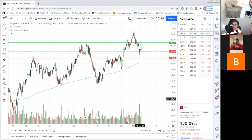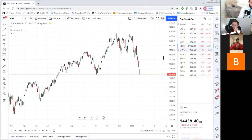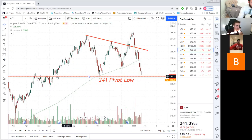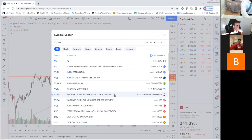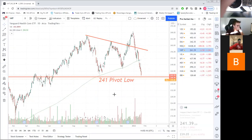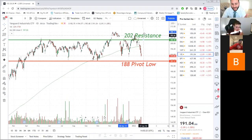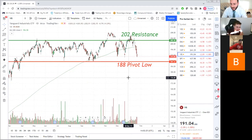So we see the NASDAQ approaching support. You'd have to realistically expect a shakeout here. We saw this with healthcare as well. It's approaching its major support. You kind of have to expect a shakeout there. And we're seeing the same with the industrials as well, as it's approaching their major support level. And same thing, kind of have to expect that shakeout.